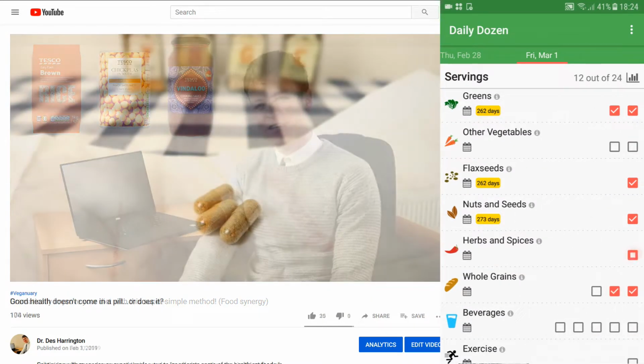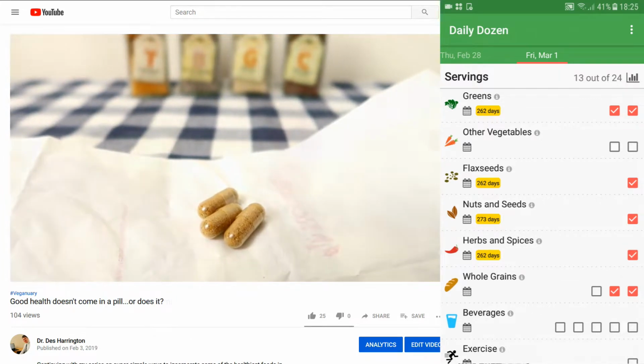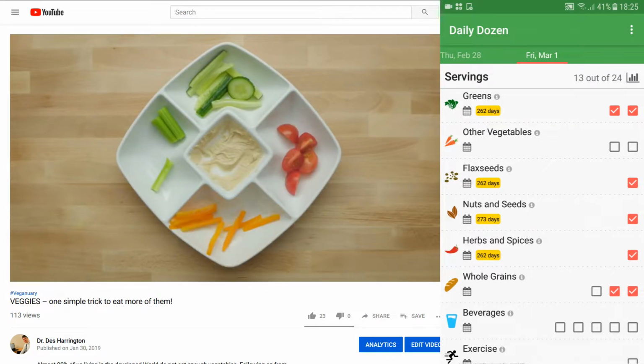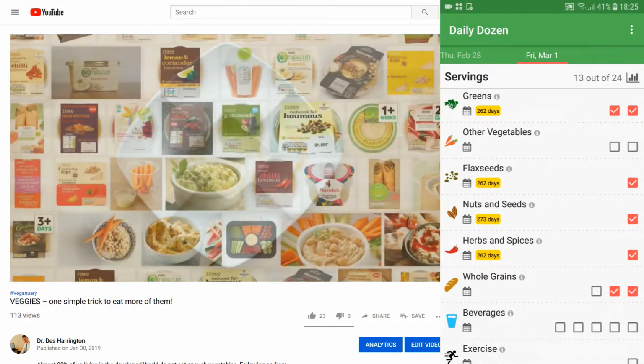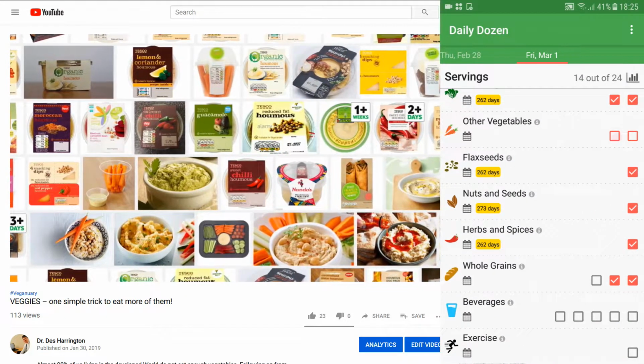You can take my spice pill to tick off your herbs and spices, or alternatively just use some when cooking this meal. Next is my veggies and hummus video, in which I propose using this tasty dip to increase your raw veggie intake, such as carrots. I also recommend a serving of cooked vegetables. This allows us to tick off another serving of beans, along with 2 servings of other vegetables.